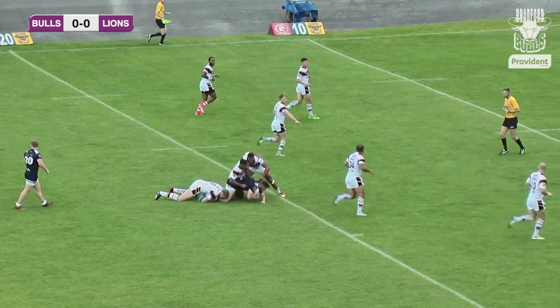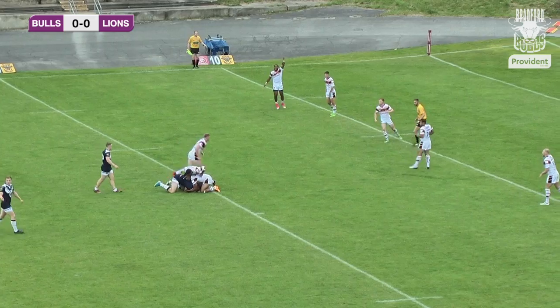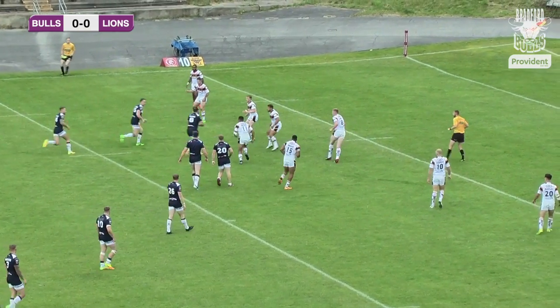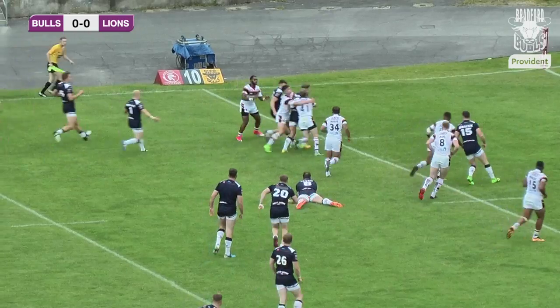Player with no number. That's all I can describe him as, Mark, because I think it's got to be Joe Bretherton. But I think it is Joe Bretherton. Yeah, we'll confirm that. Yeah, you know what I mean. He certainly looks like a Joe.